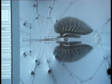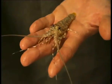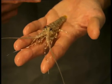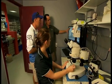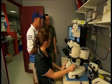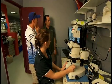The puerulus is the next stage, as the lobsters grow from this insect-like creature into a more familiar-looking little juvenile, and we're talking tiny. This guy's probably, if you look at all of his legs, he's probably about the size between a 10 and a 20 cent piece. Wow. But his body himself's probably only about the size of a 5 cent piece. Yep. And he's about halfway through his life cycle.